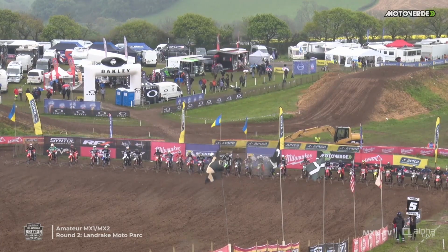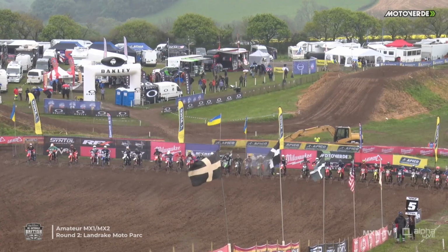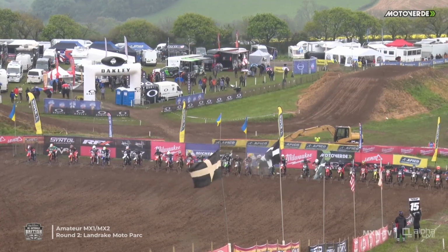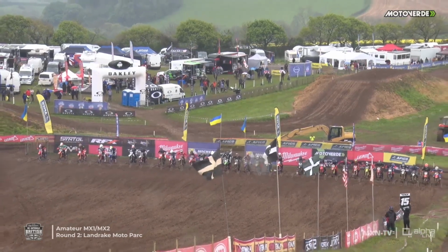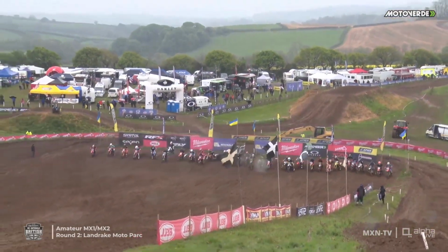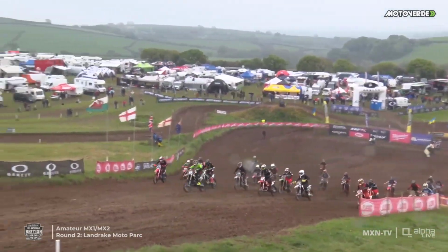So good to see the old Cornish flags flying there. Phil and his team, proud Cornishmen. Bit of old school, that. There we are, the Fly Racing 5-second board is up. The gate will drop any minute. Oh, they really are starting to spin up on that.